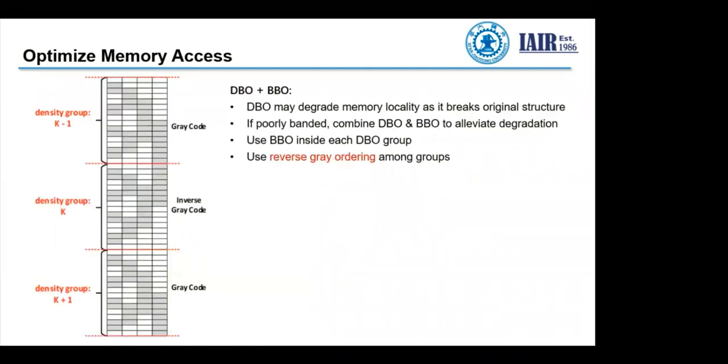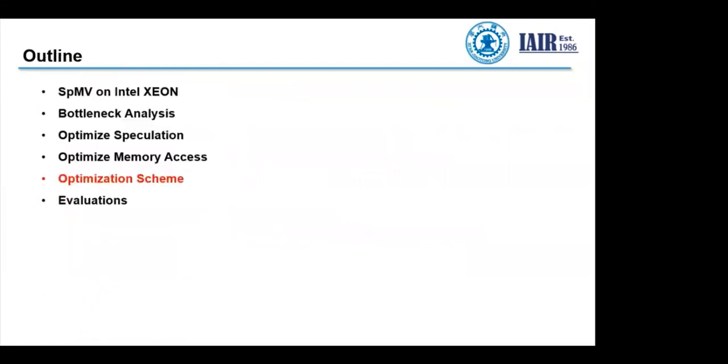Then to consider the problem of DBO, which degrades the memory locality as it breaks the original structure. We can combine it with the BBO if the matrix is poly-banded. As we can show in this picture, we can use the BBO inside each BBO group so that the memory access inside each group is improved. We also use a reverse grid ordering among different groups so that the overall memory access is optimized. As a result, for the poly-banded matrices, we can get both a better speculation and a better memory locality. This leads to the overall optimization scheme.